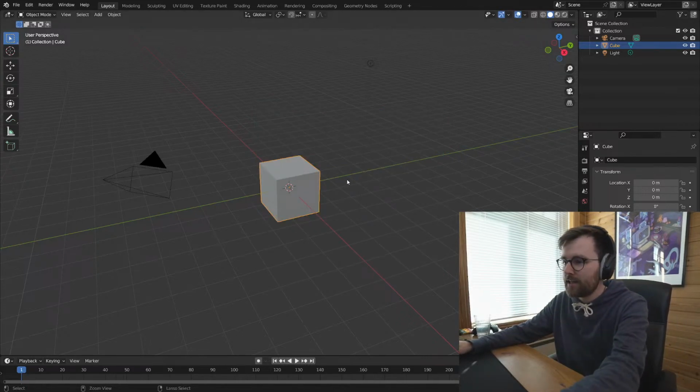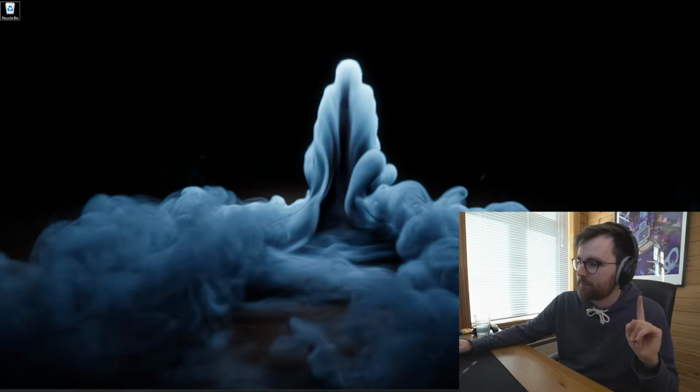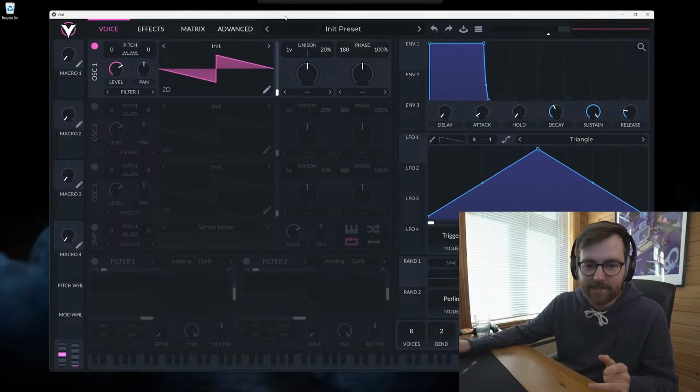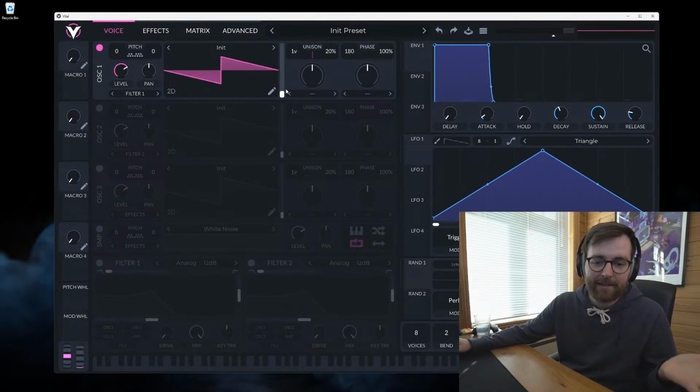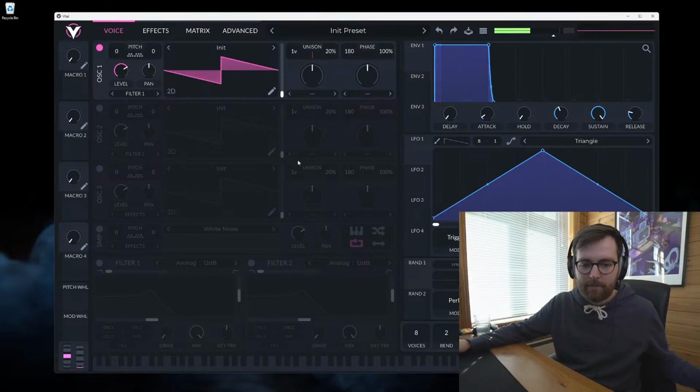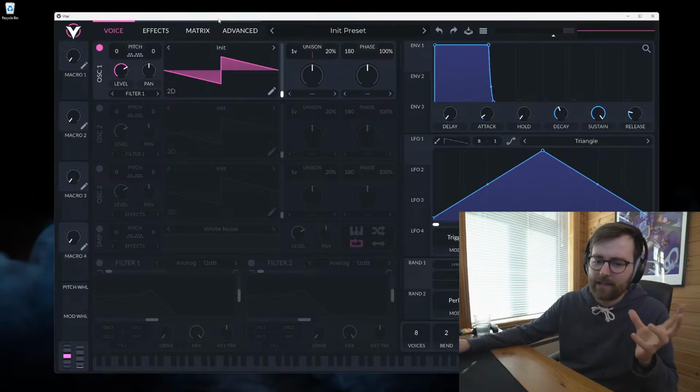That's correct. I was actually thinking today we will be doing some synthesizer shenanigans. So this is basically Helm 2. This is Vital. It's a synthesizer that is, I'm not sure if it's more advanced, but I feel like it's a little bit more interesting.